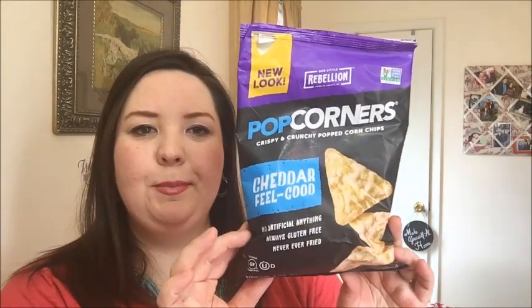I picked up these really delicious looking chips. They had a whole bunch of new chips at Dollar Tree today, all different kinds of snacks that I've never seen before. And I'll have all the snacks at the end. I'll have pictures for you guys to look at the end of this video. But I got the Popcorners.